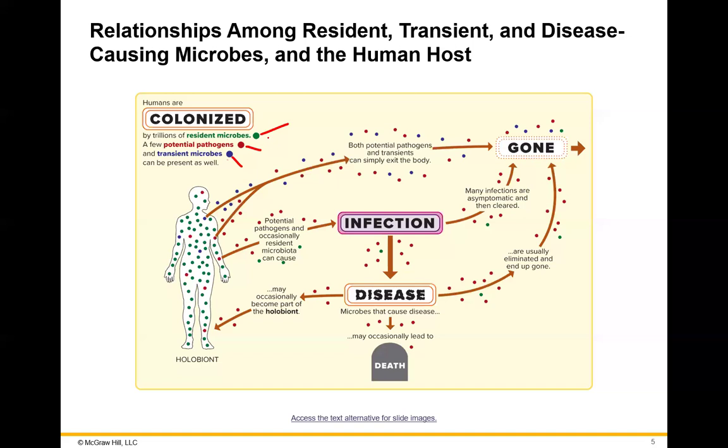And then our potential pathogens have to find a place to be somewhere in your body, by latching onto tissues that aren't normally colonized or moving into deeper tissues where there shouldn't be any microbes. A lot of things can come along and just exit from the body. Just because you're exposed to salmonella doesn't mean that you're going to get salmonella. It could act as though it is transient, pass through, and be cleared out. You never know that it was there. However, sometimes pathogens like salmonella, and sometimes even our own resident microbiome, can cause infection.